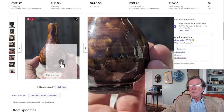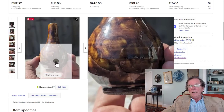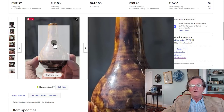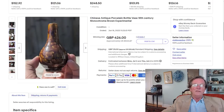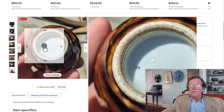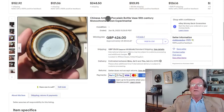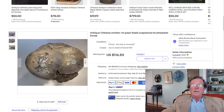Went for $542. Miniature pieces that are old are really becoming in demand. And I can see why. I've always felt that way. We saw that great collection of miniatures at Brunk's a few months ago, and here's another one. And this did quite well too. $542, nice example.